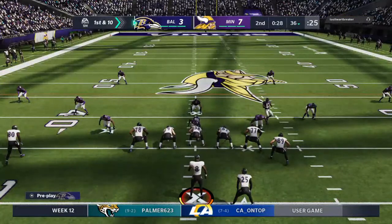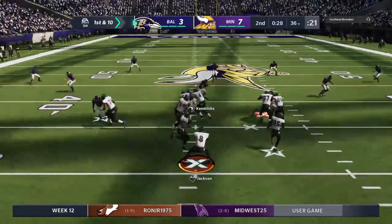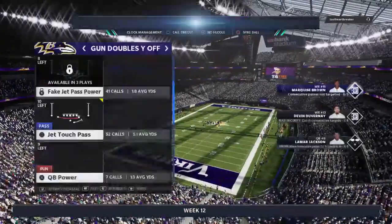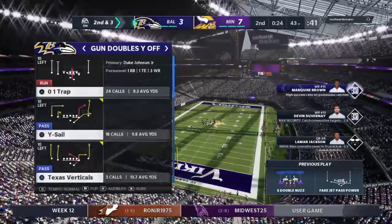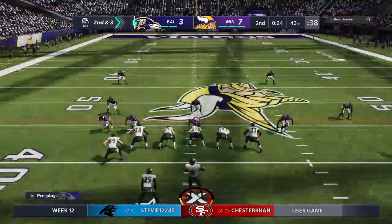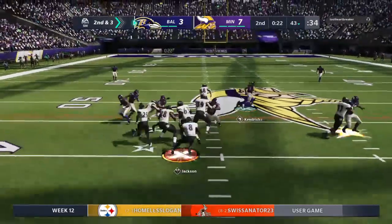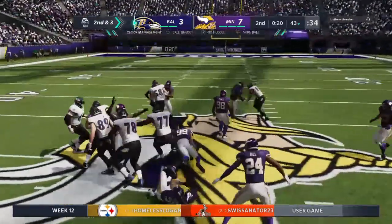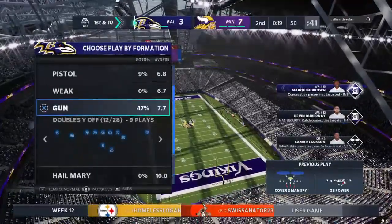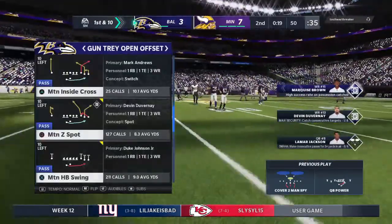So from the 36 now, 1st and 10. And now he'll tuck it and run. And he's across the 40, 3 extra yards to the 43. Now the Ravens are going to use one of their timeouts as they stop the clock with 24 seconds to go in this first half. He's going to run again, and he'll get it out to midfield. Looks like, yeah, they'll spot it right at midfield at the 50. The Ravens are going to use the second of their timeouts as they stop it with 19 seconds to go in half number 1.